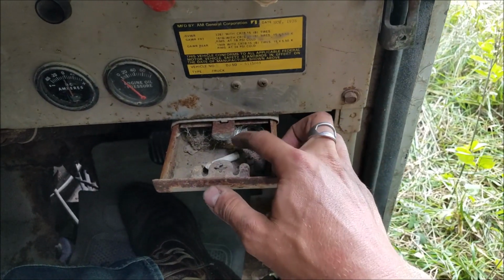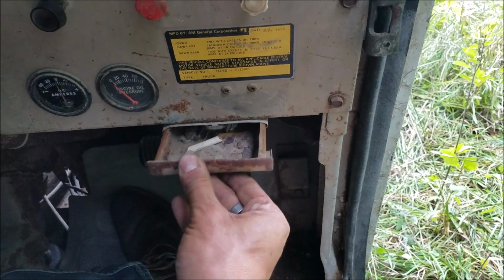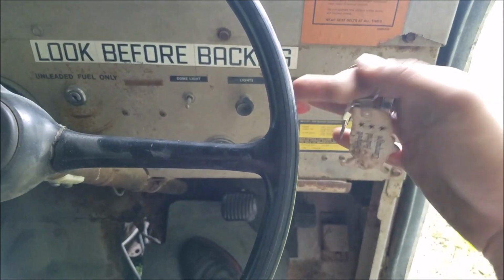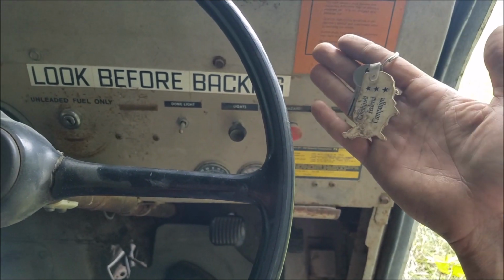Some rubber bands in here, the cliche cigarette. Cool deal. That just made life a whole lot easier.